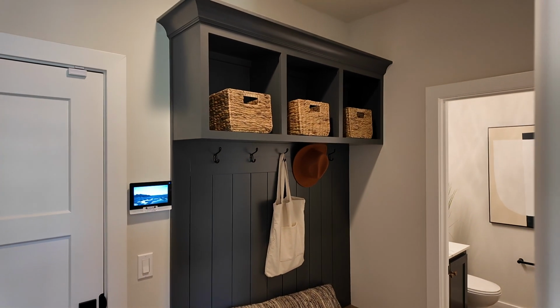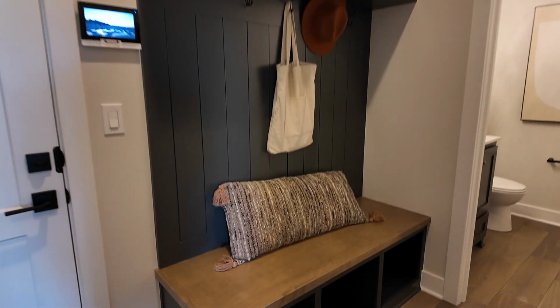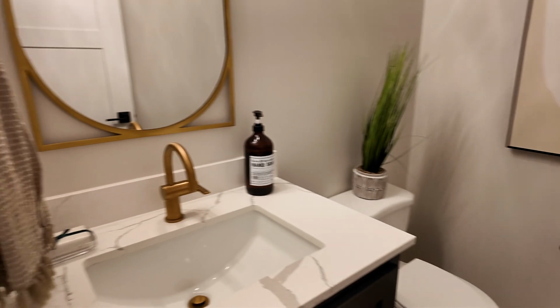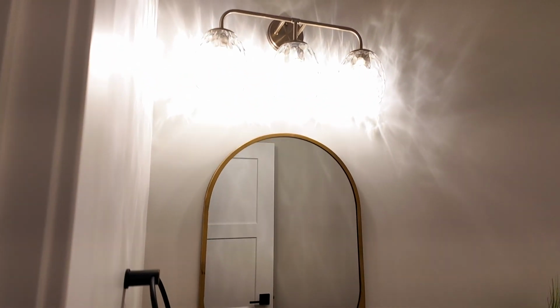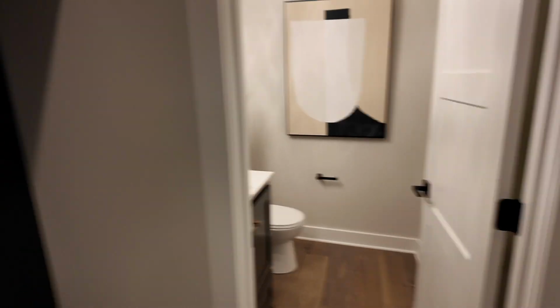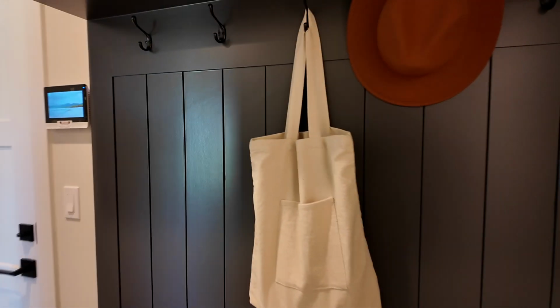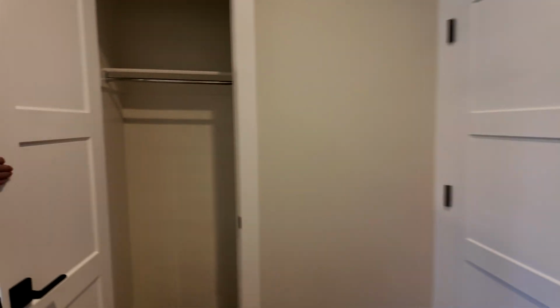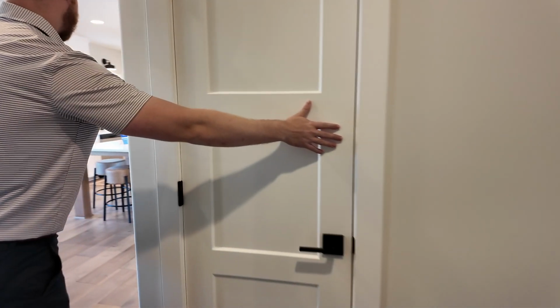So let's see, you've got your little mud bench, cubbies, and a little half bath right off the garage door. Nice fixtures. You've got the quartz countertop. You know where we saw that enamel color before? Fireplace built-ins. They did the vertical shiplap. Yeah, it looks good. And of course, you got the hall closet there, right off the garage. All right. Now, we will come back to the garage.